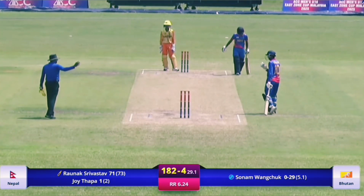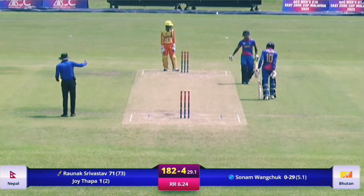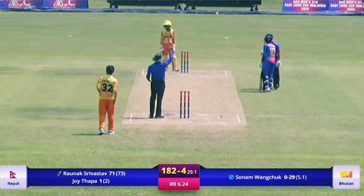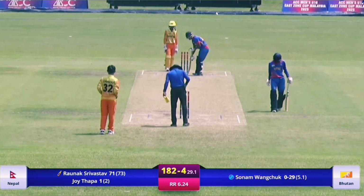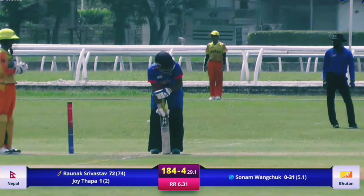Wondering why the spinners are the ones who are bowling the no balls. This is the fourth occasion when a no ball has been delivered, and I believe, if I'm not wrong, all of them have been coming off the spinners. So that is quite unfortunate for Bhutan, but Nepal definitely will not be unhappy about it.